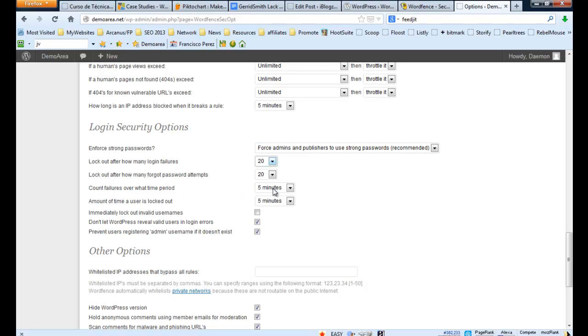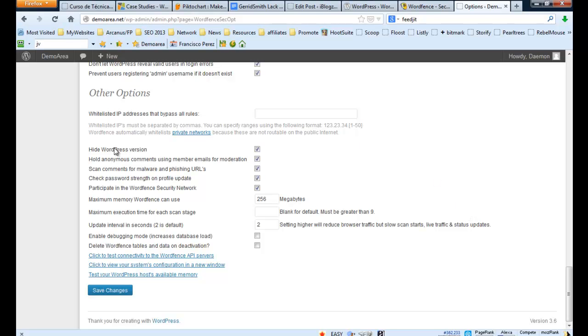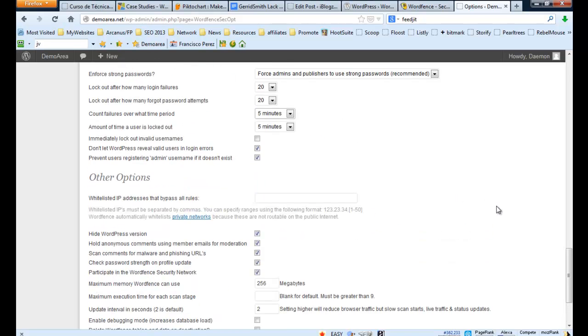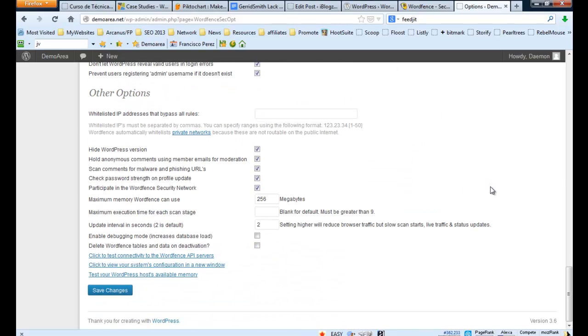Discount failures over what time period means how long you want that invalid attempt to be locked out from the system. You can define it from 5 minutes to over a day. And you've got a little bit more options here. This part can actually give you added security benefits, like hiding your WordPress version and scanning comments for malware and phishing URLs. It's just too much. If you're not very comfortable with making some changes, the default setup of Wordfence as it is right now would be the optimal settings.